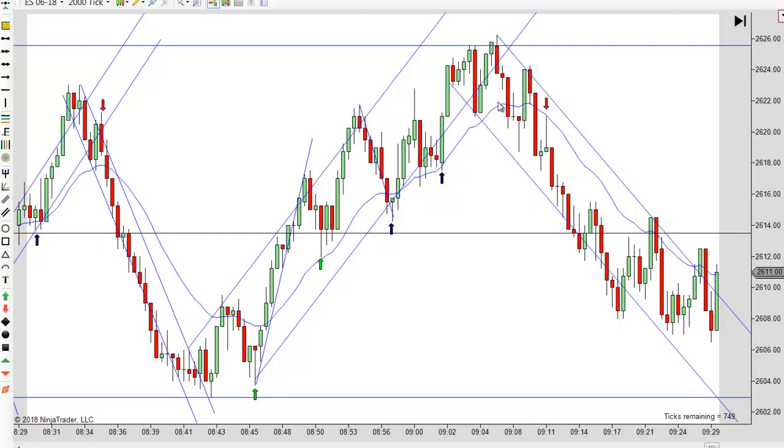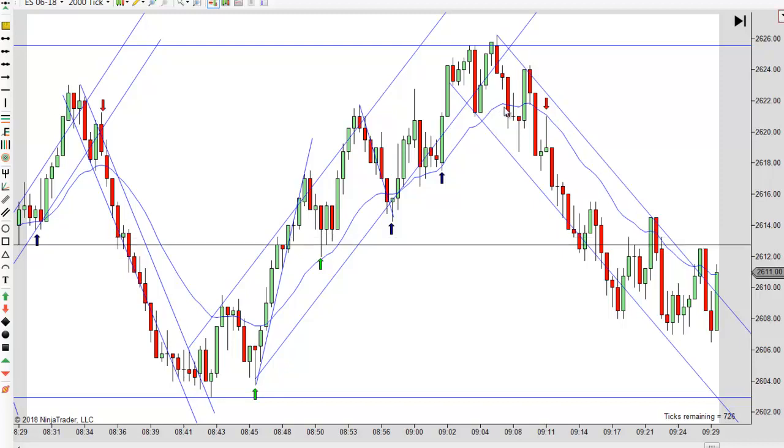This one was really tempting. It's not really a long way away from the EMA, but it is away from the EMA. But generally, you're almost always better off to wait on the lower high. You get that right here. But again, I wasn't crazy about that one because you got a little bit of support across here.